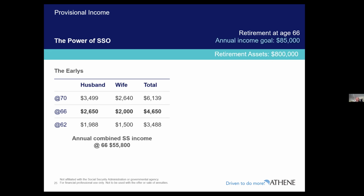And this is where the Athene Retirement Optimizer would come in. So we plug in their current age, we plug in their desired retirement age, which are one and the same, in this case, 66. We'd plug in their primary insurance amounts, $2,650 for him and $2,000 for her. If there are any other forms of income, we'll plug that in as well. In this case, for simplicity's sake, we'll assume there are no other forms of guaranteed income. And as a result, we can then establish the permanent income gap.